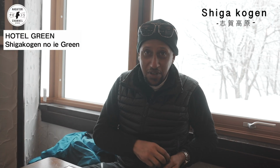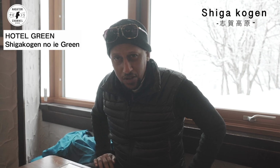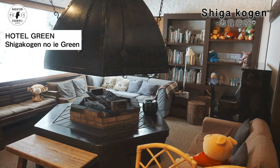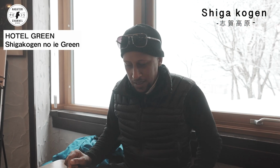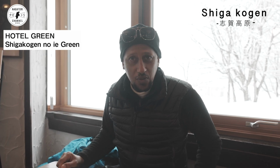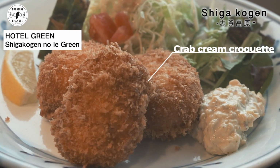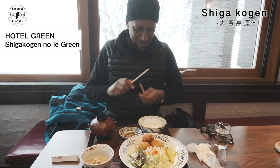Okay, so after a bit of skiing and a bit of snow trekking, a bit hungry. There's a lot of restaurants to choose from in Shiga Kogen, but today we've come to Shiga Green Hotel. There's many repeaters that come back here again and again. There's also people that do the tour of Shiga Kogen, where this is their lunch stop. I also come here, especially when I'm doing tours with guests. This is one of the places we come to have lunch. Today, I'm going to have my favorite. I'm going to have the crab cream croquette set meal for lunch. As they say in Japan, itadakimasu.